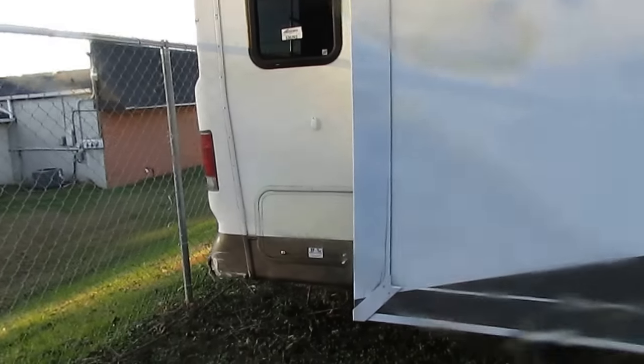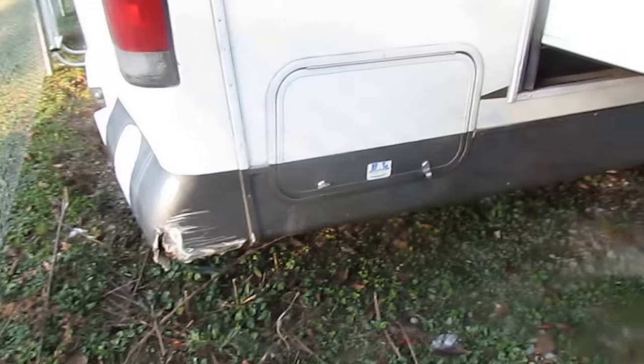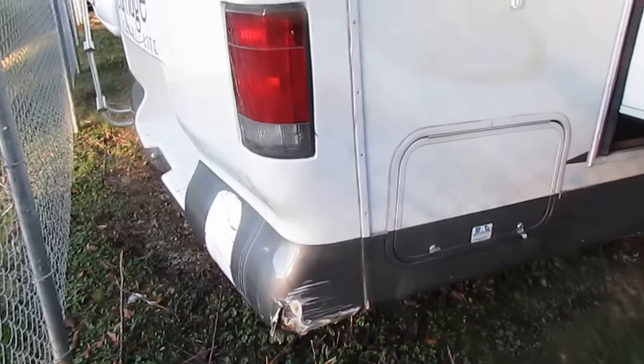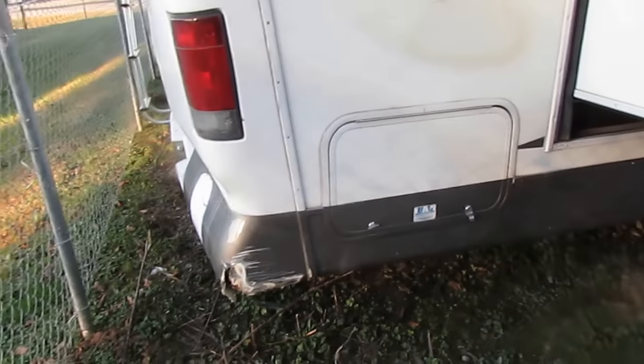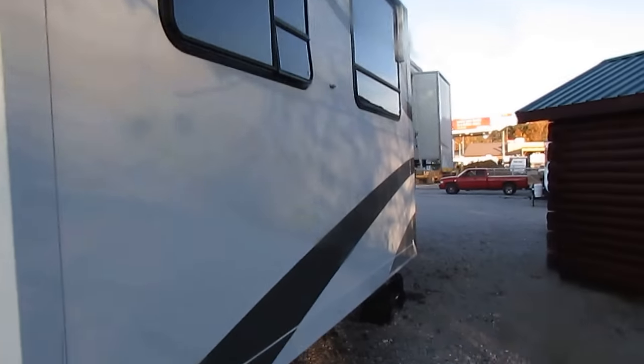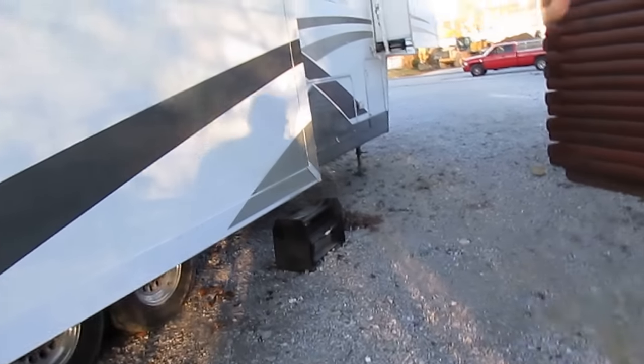Has a little spot in the corner, and I'm going to go ahead and point this out because I don't want anybody coming in here saying I didn't explain everything or show everything. It's got a little spot in the corner in the fiberglass. You can probably Bondo that, and a little paint would fix that. That spot's probably been there for many, many years and hasn't affected it one bit. 4 slides. There's a lot of fifth wheel for the money, folks.